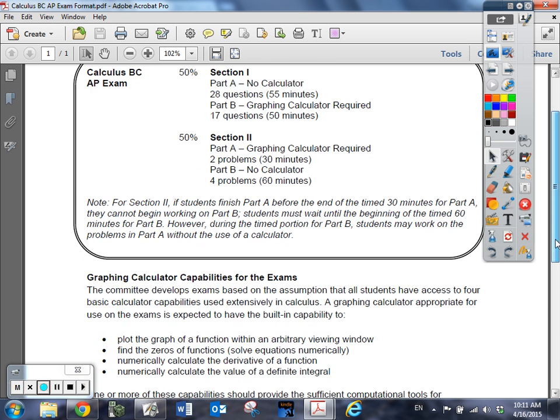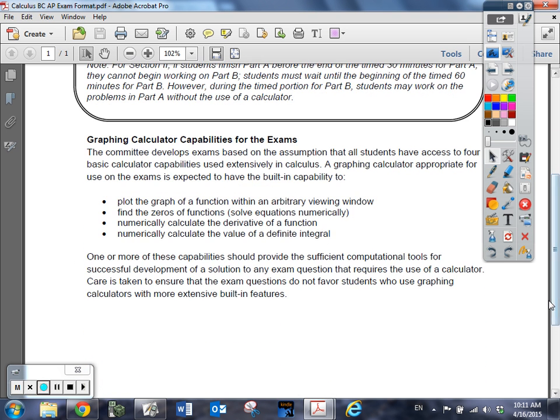Let's talk about allowable uses, or basically what they have designed for you to do with the calculator on the exam. There are 4 things that they are going to test you on that you basically need to know. You need to know how to graph a function in a particular window. They love giving you functions that are difficult, like really small or really big, so you have to mess with the window. So just know that you may have to adjust the window several times.